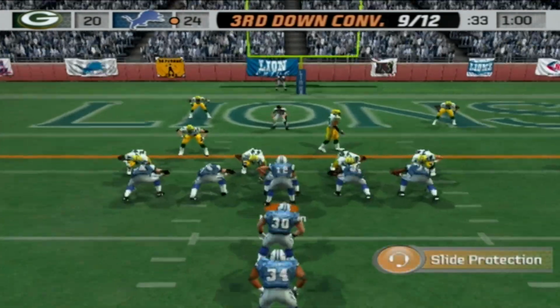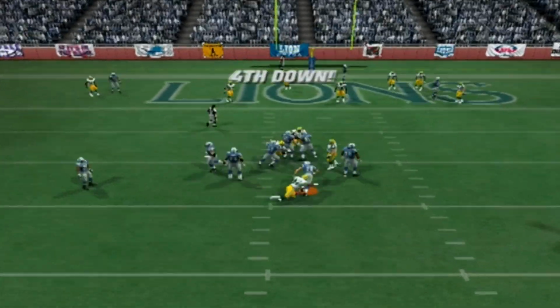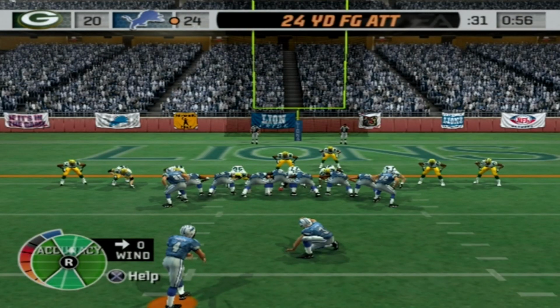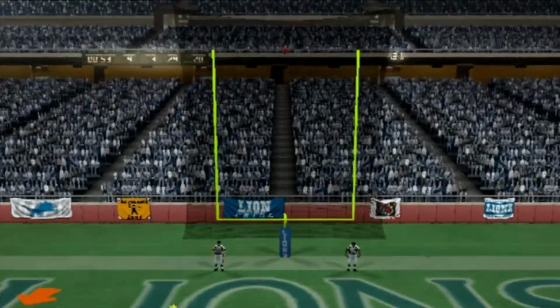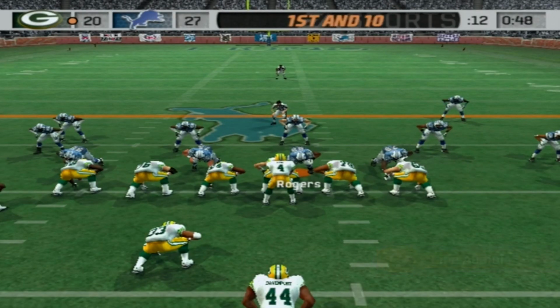Now a minute to go in the 3rd quarter. We're facing a 3rd and short. Here's McCown trying to dump it off to Jones, but he's hit as he throws and it's incomplete. So now Hanson will kick another field goal to make it a 7-point game. So now the Packers have another opportunity to tie the game up here.